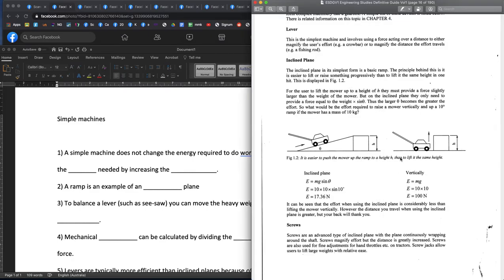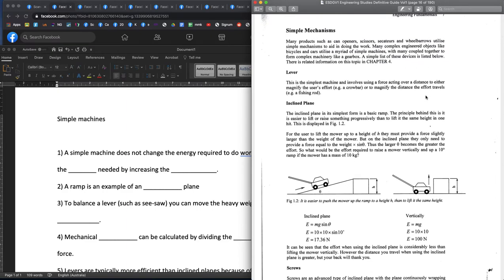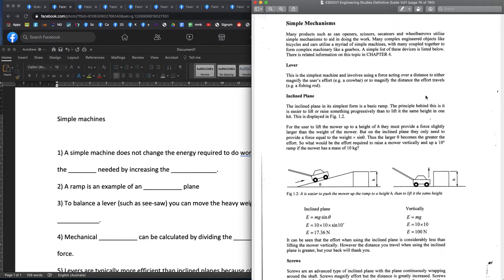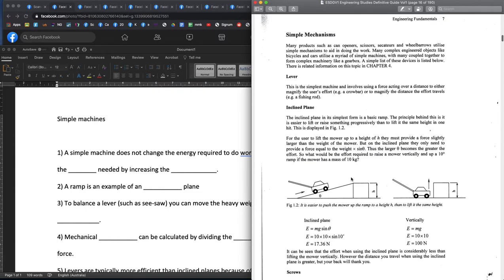Engineering Studies, the Definitive Guide by Paul Copeland. This is in Volume 1, and we're going through the second half of the first chapter. We're picking up from Simple Machines, and this is going to be more of a summary rather than an in-depth lesson.